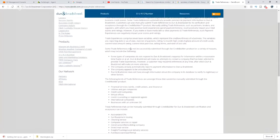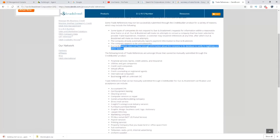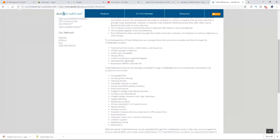Some trade references may not be successfully submitted to D&B. Some types of companies don't report. The company automatically reports already. The company appears to be untrustworthy. D&B does not have enough information on them. These can't be added either: any kind of financial services, bank, credit union, utilities, gas companies, credit cards, virtual offices, credit counseling, international companies, businesses with unknown SIC, and trade references that can be manually submitted through Credit Builder for Dun & Bradstreet.